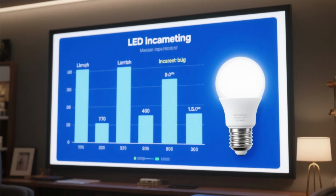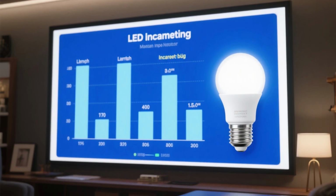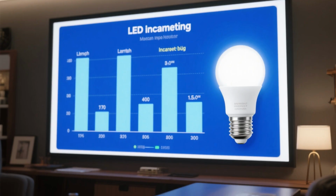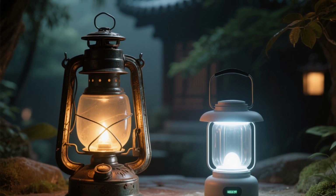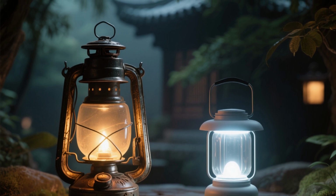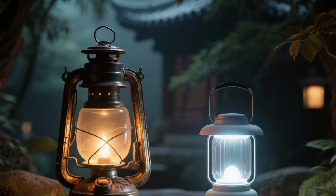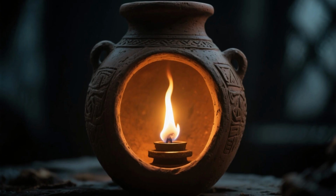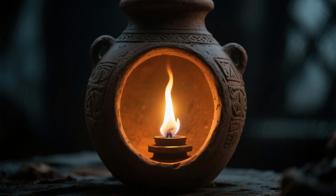LED lanterns are becoming more and more popular because they are energy efficient and last longer than traditional incandescent light bulbs. They are also often cheaper than other types of lighting. However, these are modern variations on an ancient design. The earliest lanterns consisted of a container made from stone or clay that would house a burning oil lamp.